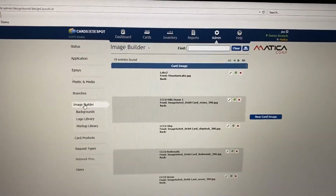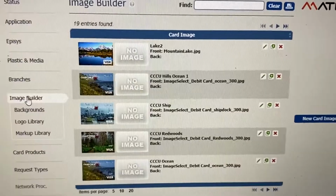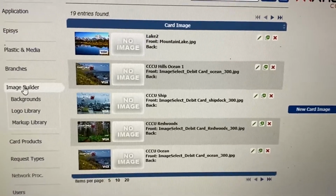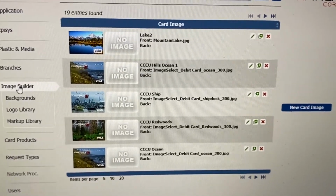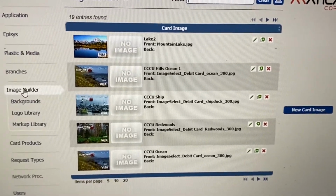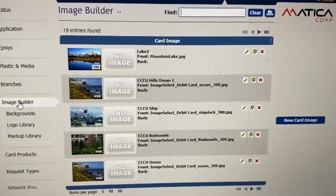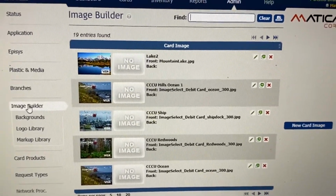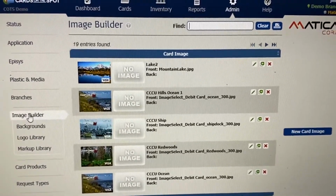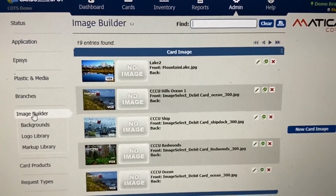One of the unique features within Cards on the Spot, the instant issuance software, is the image builder. We give our customers the capability of building images and adding and editing those images as they need to. Our customers that offer a gallery of card designs to their cardholders love this capability because it gives them more control as opposed to requiring a vendor every time they want to make a change or make an addition, having to access that vendor's services.